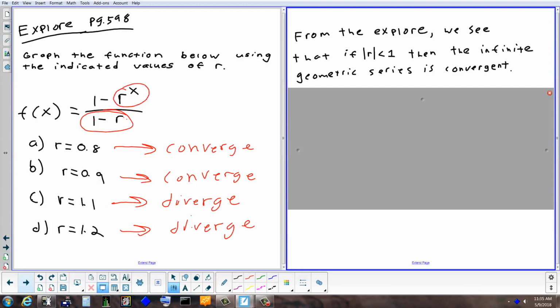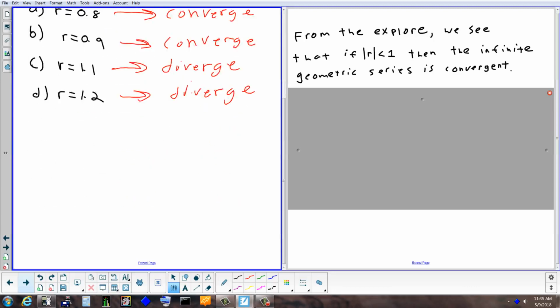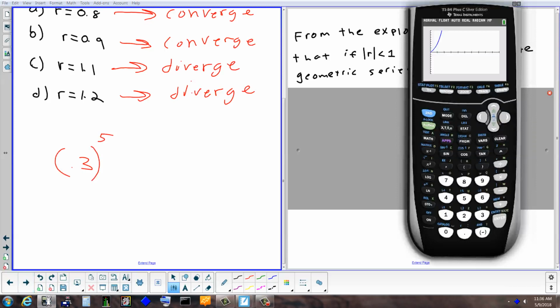So we just said that r has to be a number between -1 and 1. So somebody give me a number between -1 and 1. 0.3. So r is 0.3. Let's raise 0.3 to the 5th power. Okay, let's see what happens. What's going to happen if you raise 0.3 to the 5th power? It's going to shrink. It's going to get smaller, right? It's going to be 0.3 times 0.3 times 0.3. It's going to start to get smaller. I get 0.002.